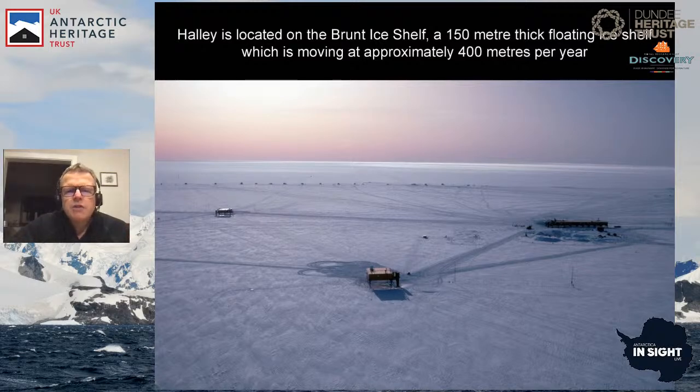This photograph shows the three key buildings of the previous Halley station. There was one which was for people to live and eat their meals in and so on. That's the larger building on the right-hand side called the Laws Building. Then there was a building in the middle which was used for atmospheric science, and one on the far left which was used for snow chemistry.